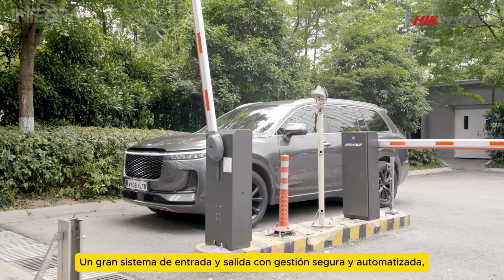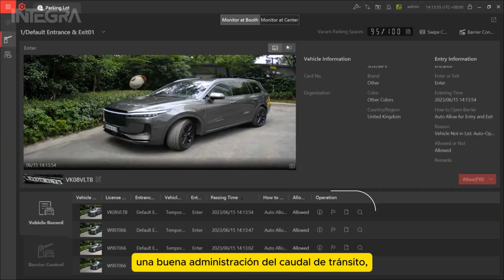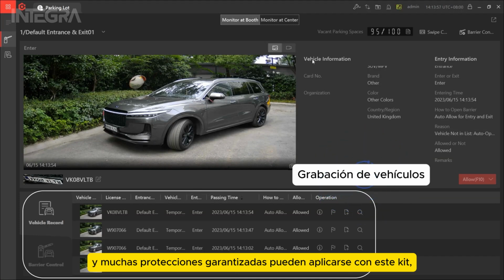An entry and exit system with secure and automated management, efficient pass-through, and guaranteed protections can be implemented with this kit efficiently and easily.